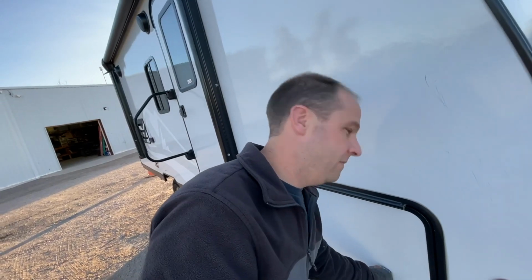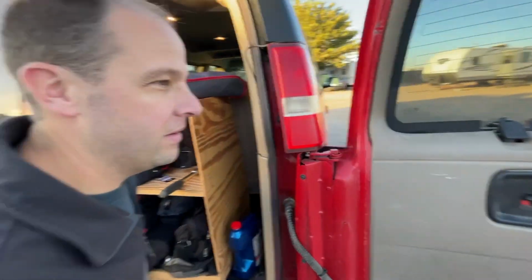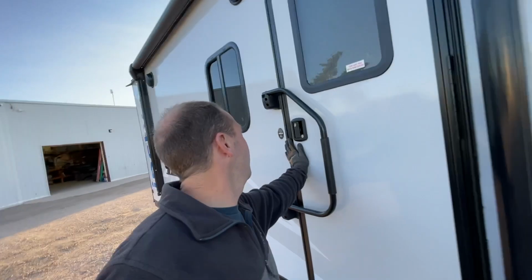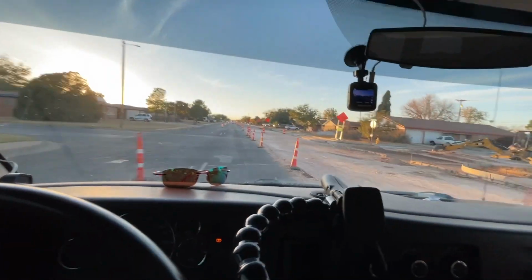All right, now we're gonna go for a ride. Let's take it for a spin. It's mildly tight. I don't think it'll be too bad. We are testing the weight distribution hitch. Oh, here comes another bump. Tomorrow we're gonna go into Big Bend. Oh man, this looks good. All right, ready? That was great. Oh, this is so nice.